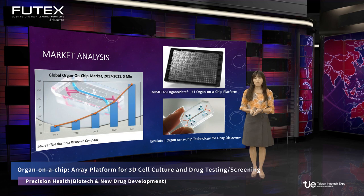The need for organ-on-chip has increased rapidly since 2020 because of COVID-19. The first organ-on-chip company, Emulate, signed an agreement with the FDA to test and evaluate the immune response from COVID-19. Additionally, the safety and efficiency of drugs. This step will definitely accelerate introducing organ-on-chip into the market.